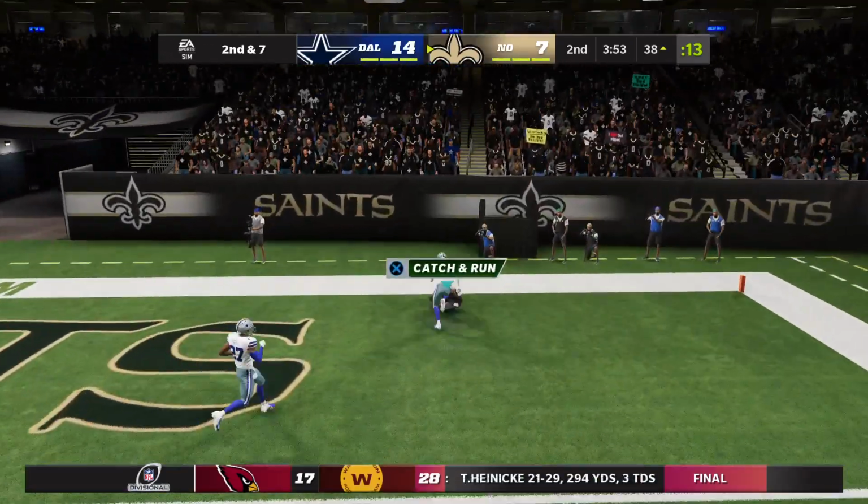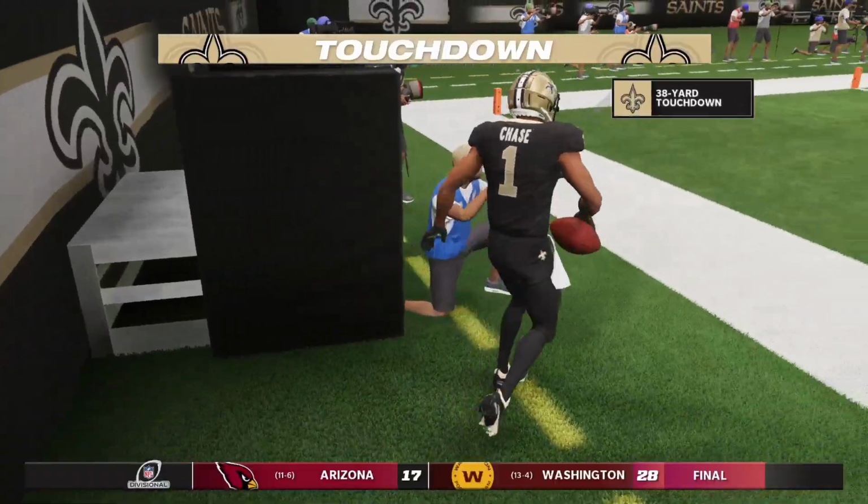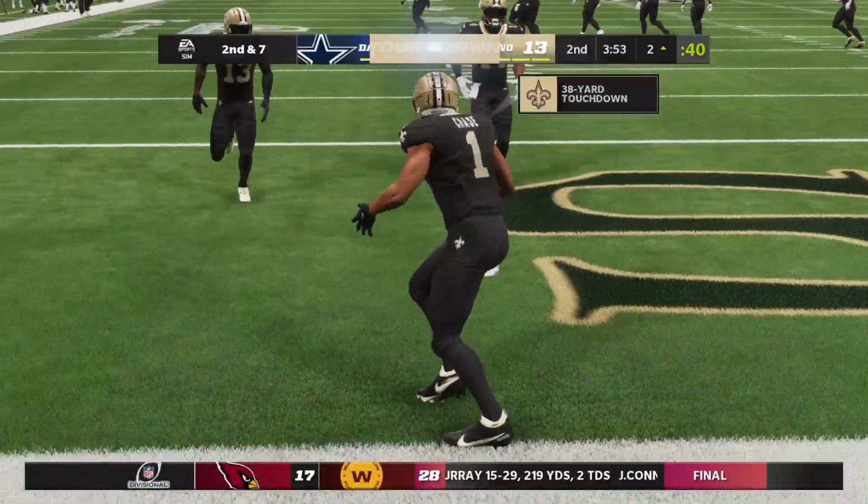He'll rifle this one deep right side. And he's got it. Touchdown, Saints. Jamar.